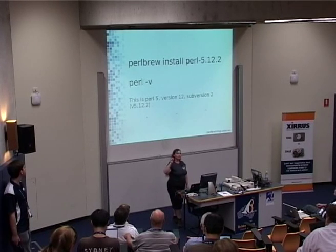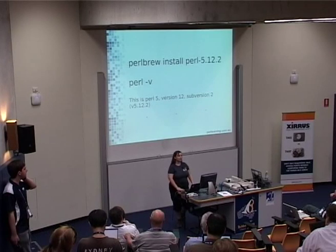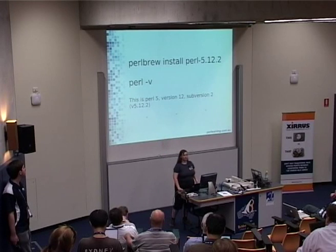It then sets our path so that this version of Perl is found. It doesn't kill our path, it just adds to it. So now when we run perl -V, we now have Perl version 5.12.2.